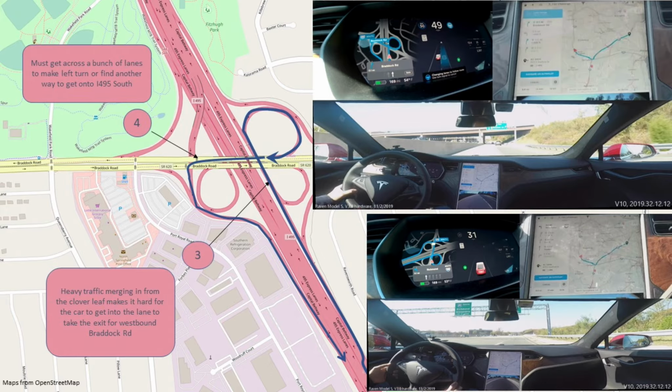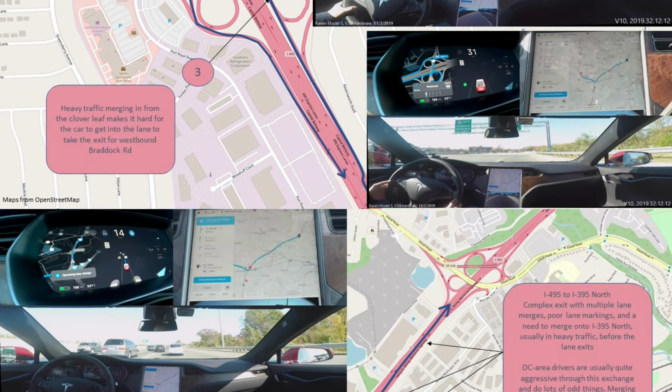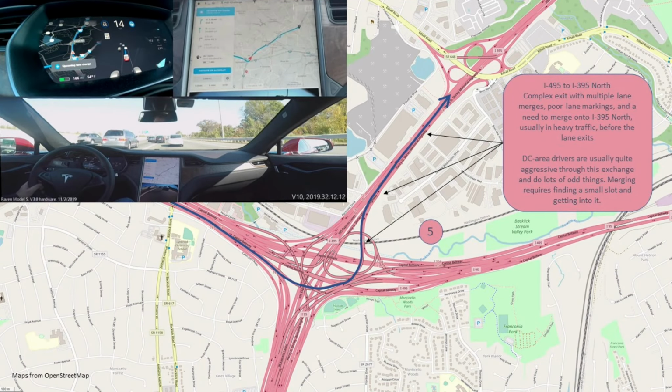To return back down 495, you have to come immediately off the Cloverleaf and get across 3 or 4 lanes of traffic very, very quickly to make the left-hand turn at a traffic light to take the on-ramp back to 495 South. This is not currently in the stated skill set of Navigate on Autopilot or Autopilot. Skill 5 is the interchange from 495 South to 395 North.